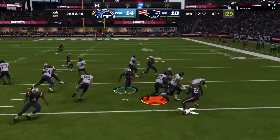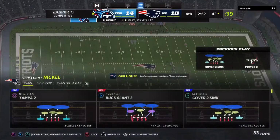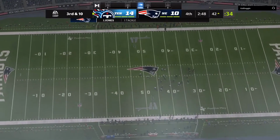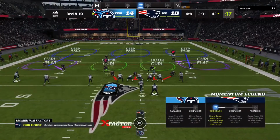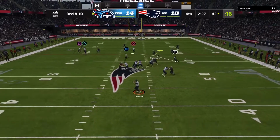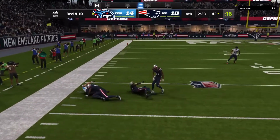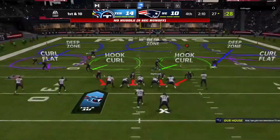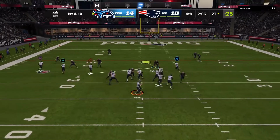They'll try and run some clock here as they keep it on the ground. And for one of the few times here today, this run's not going to go anywhere. No gain on that one as it brings up a third and 10. Out of the gun, Tannehill. Throw left side here, hauled in by the tight end, Firkser. And he will have a Titans first down as they're able to get the third down conversion. That one good for a pickup of 15 for Tennessee.